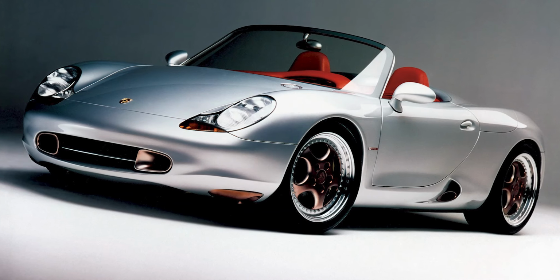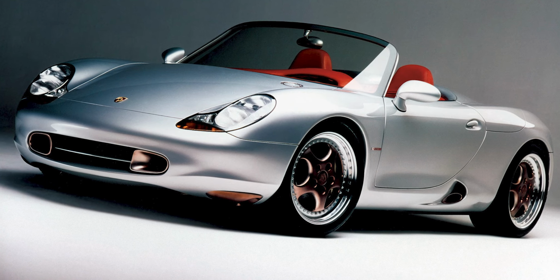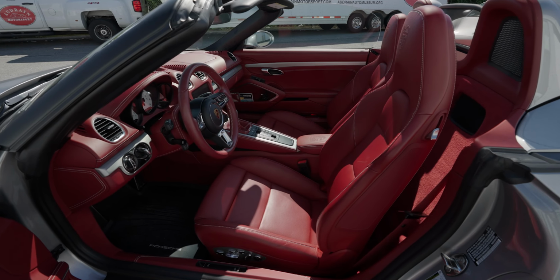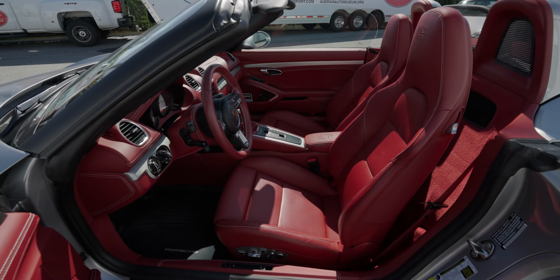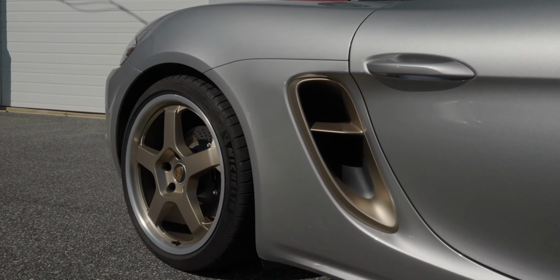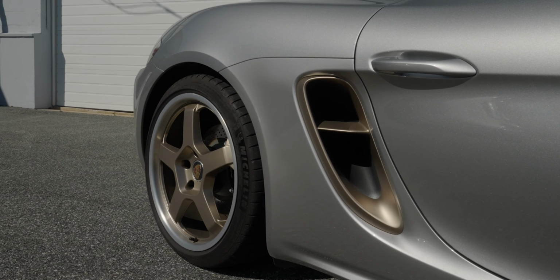Yeah. And it's a wonderful tribute to the Boxster show car with this silver with a red interior. Which is also quite attractive. And so I think that, as an anniversary special, they've done themselves good honors here. Yeah, I mean, I like the styling. I like the gold accents. I think they look really good. I love the wheels. The wheels are really nice. Beautiful.